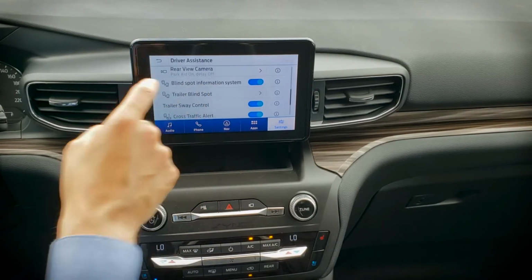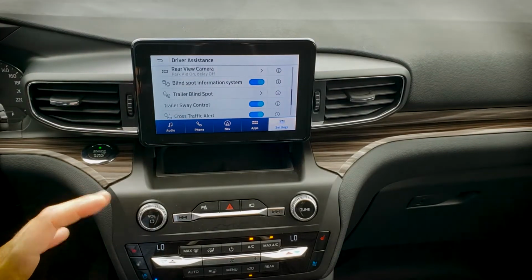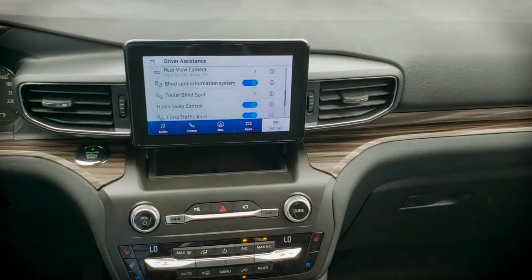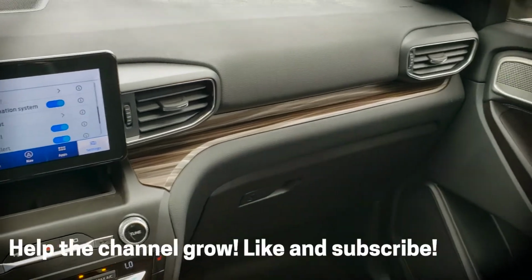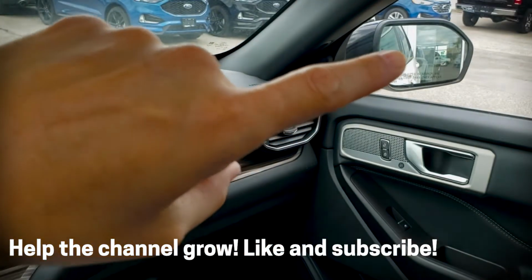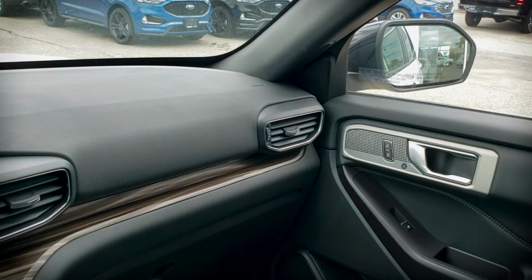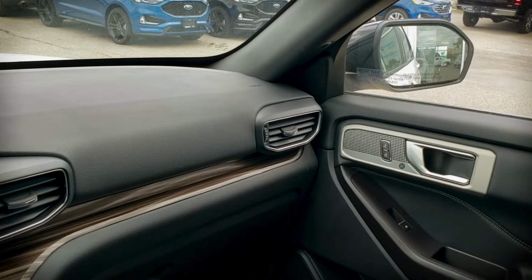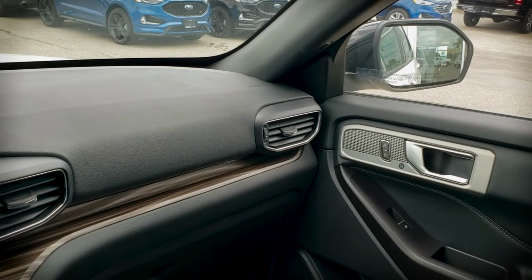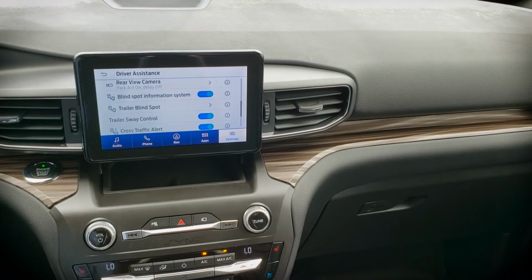Moving back out from here, we've got our blind spot system, which essentially is going to let us know if anybody's entered the blind spot on either side of the vehicle. So in order to show you there, let's jump over and up. You can barely make it out, but it's going to glow orange whenever somebody's entered the blind spot on either side of the vehicle there. So I do recommend keeping that one turned on.